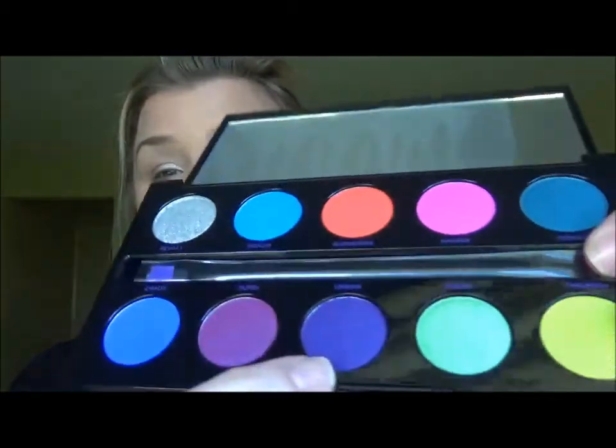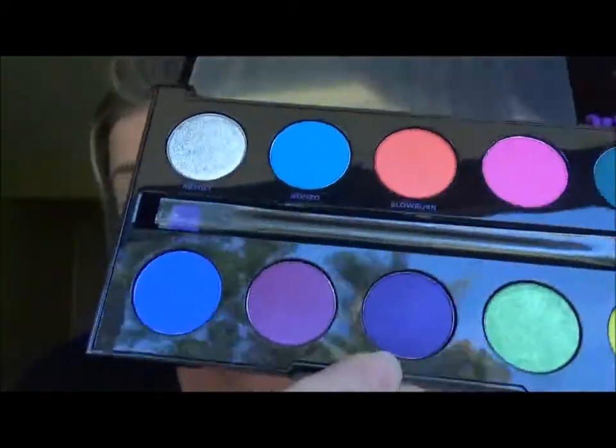It says put Urban on the lid, starting in the outer corner and work your way inward to create a gradient effect. So I actually don't even know what Urban is. I'm going to find out with you. Okay, it looks like Urban is this color right here, this beautiful purpley, kind of bluey indigo color. Wow, that is just so pigmented. I can't get over it. I can't wait to see how it looks on the skin.